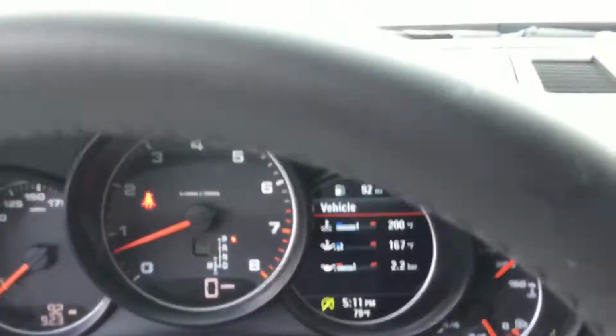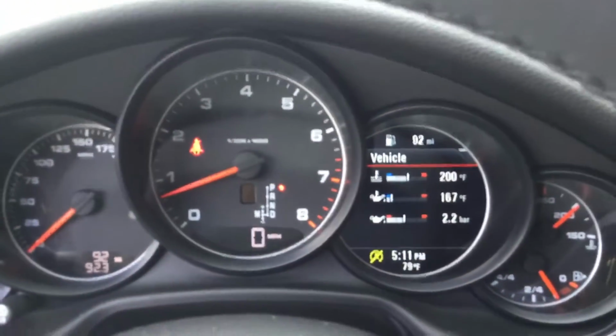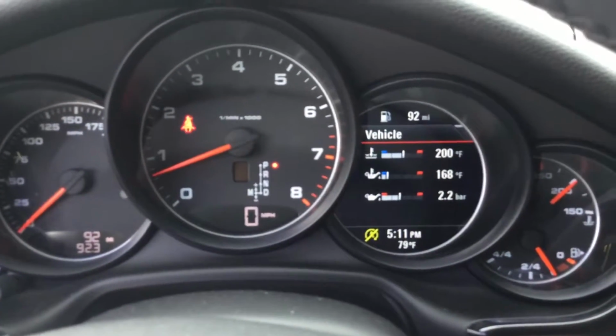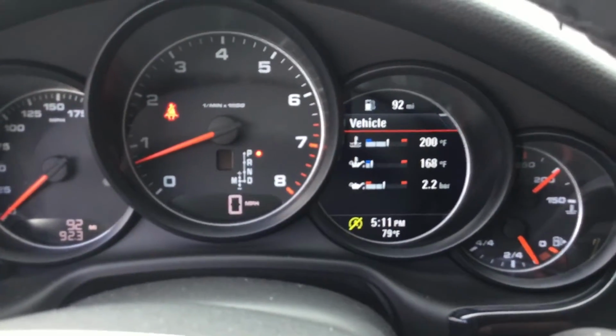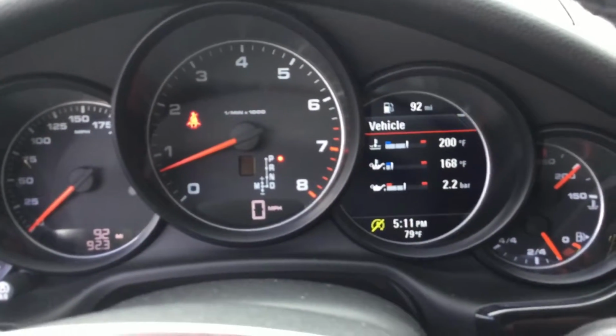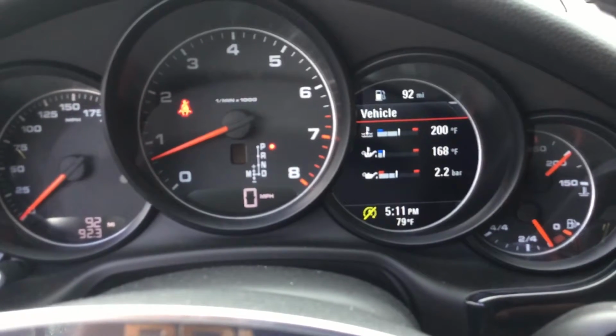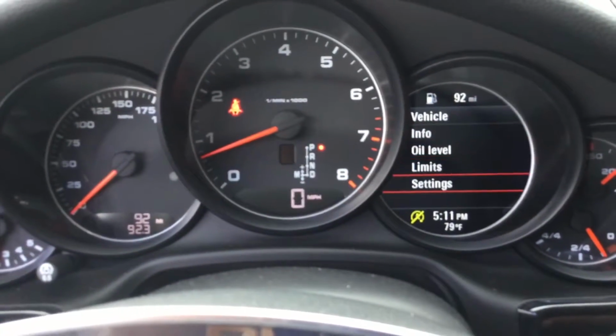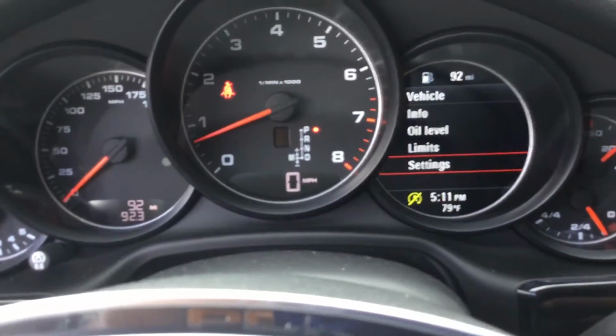To start in this menu here, you can customize this to show different things. Right now it shows your coolant temperature, your oil temperature, and your oil pressure. But you can customize that to show battery voltage, how far until your tank is empty, and so on and so forth. Once you click in, you access a different menu. You can go into your settings straight from here.